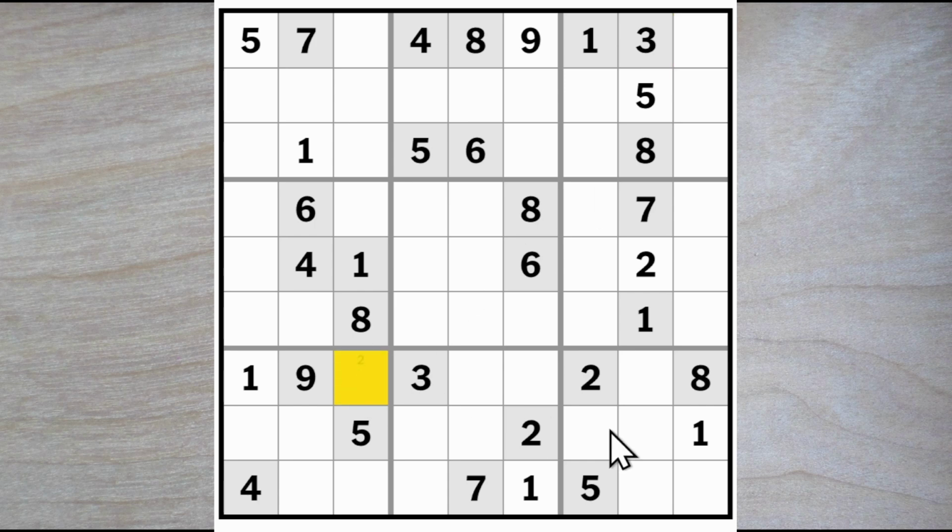We also need a 6 here or here. Not here and not here because of these two 6s blocking. Might be worth having a look at these 3 squares. There must be a 9, 6, and a 4. I don't know what to do about that, but that tells me that these 2 squares have got to be a 7 and a 3.